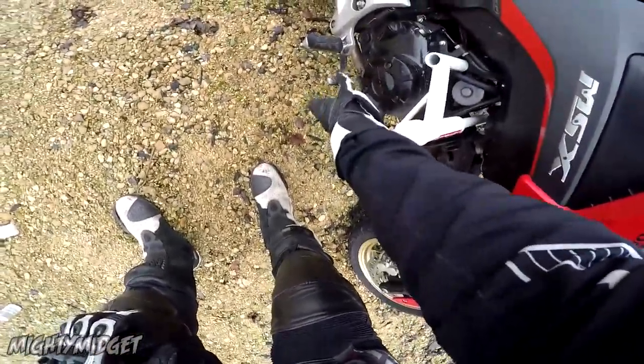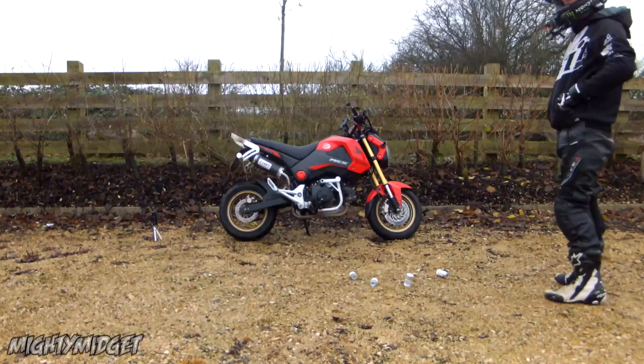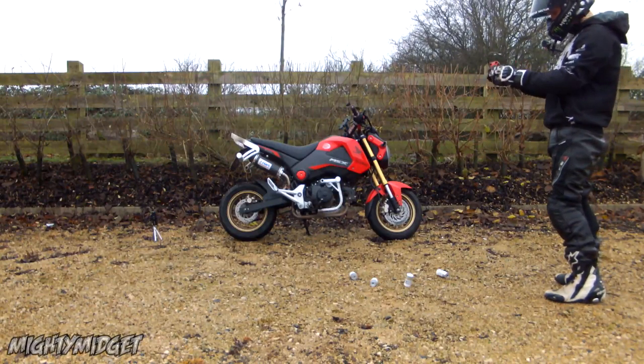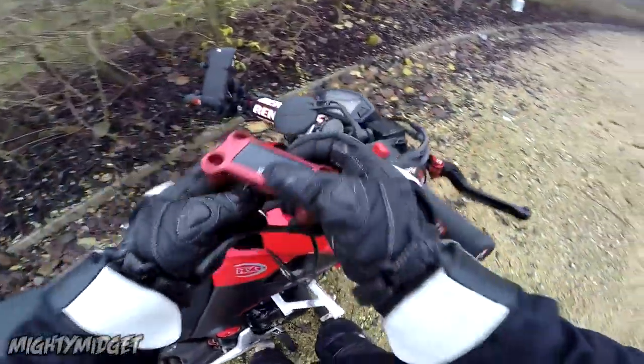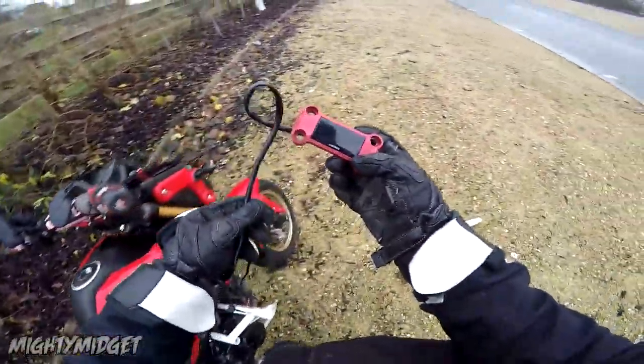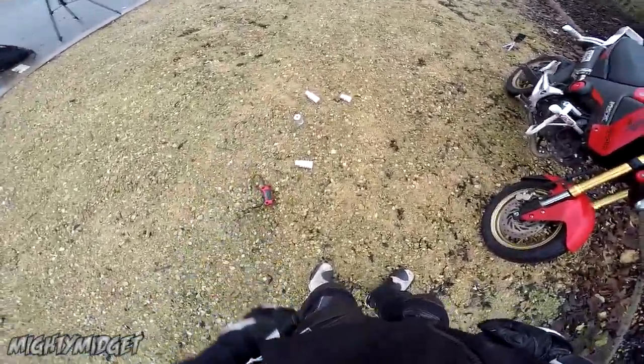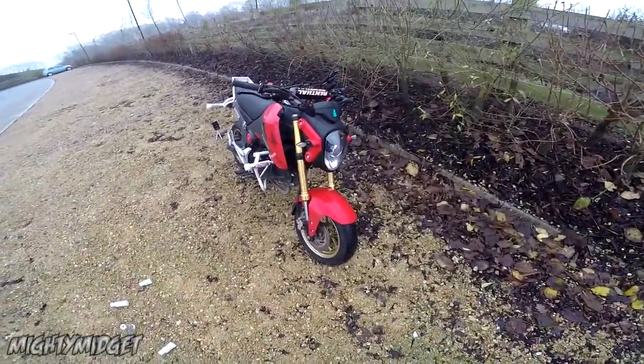Every Grom needs this, a bent lever from where you've dropped it. Everybody needs that. And I think that's it. Oh, you may notice in some of my older videos, this used to be fitted somewhere on the clamps there. This was a temperature thing, but I took it off because I didn't really like it and didn't really use it. It was a bit pointless for me. That's pretty much it. That's all my mods, I believe.